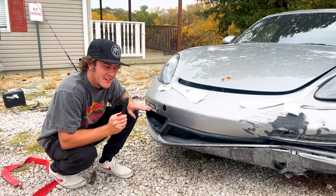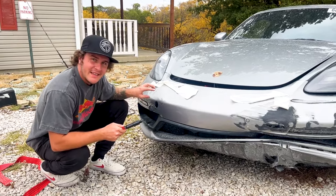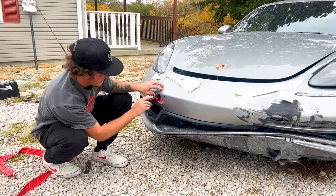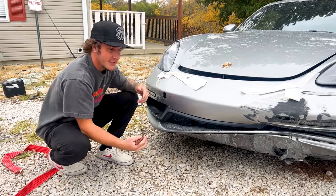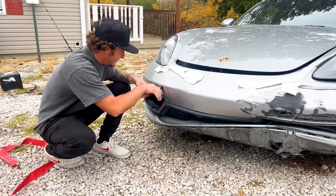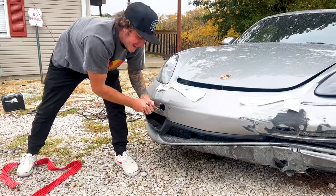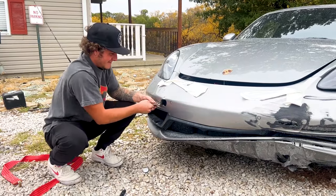All right, so we're trying to put the tow hook in, hoping that this bumper is just a little bit misaligned and not the frame rail, because it doesn't line up at all. So we got our handy dandy pliers. We're gonna make room. It's pretty far out of line.